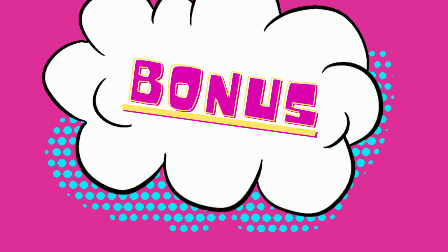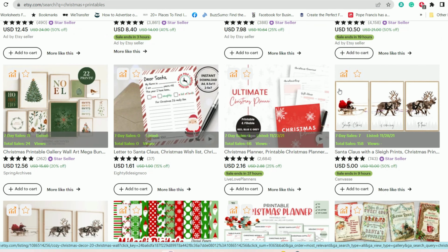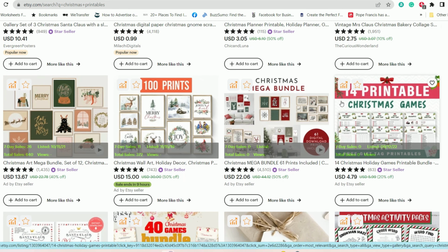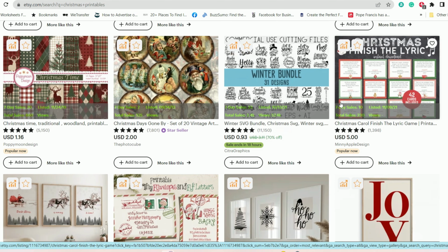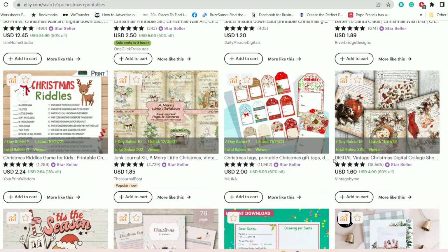Okay, so I have some quick bonus tips for you guys, so you can actually create your own item with ease. So this is how you can create these printable items that I've just shown you for yourself. You can easily create all of these items using Canva, and you can get your graphics either from Creative Market or Creative Fabrica. If you've noticed, most of the listings have some sort of moving element or video in the listings. These can easily be created in Canva as well.